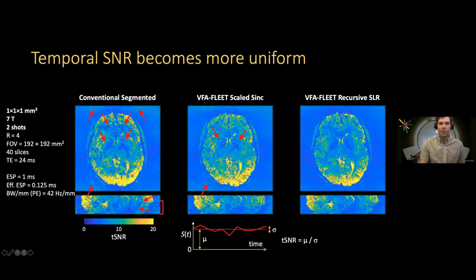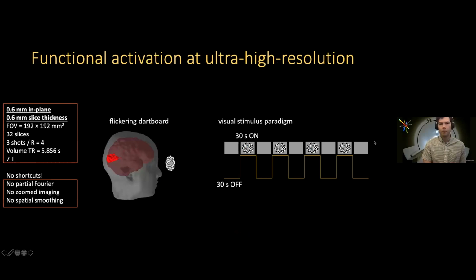And so as a result, this makes it harder to interpret fMRI results if we're looking at these acquisitions after the fact. If we don't see activation in a certain region, is that because that region was not activated, or because we just didn't have sensitivity to detect the activation anyways? And most of these non-uniformities are gone in our recursive SLR pulse design. So we're really encouraged by these early results. It actually surprised me just how well they worked as we implemented them.